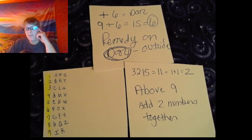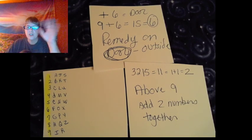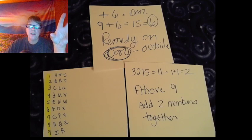Heidi Phillips, 5-12. What does that mean? Is that your date of birth, Heidi? So that was a really good question to ask. So for those of you living in apartments, if your apartment is B, that's the number 2. And then if you want to do a remedy on it, you would do it inside your apartment door.